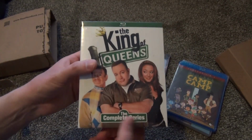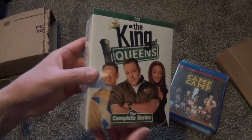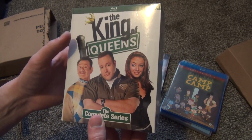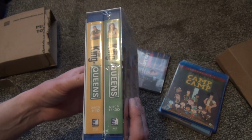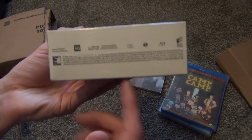And this was on Hamilton Book. It was right on the front page of the Blu-ray site for $30. And I was like, wow, that's really cheap. I'm just going to go ahead and pick that up, I guess, just because it's cheap and it'd be kind of fun to have that in the collection.